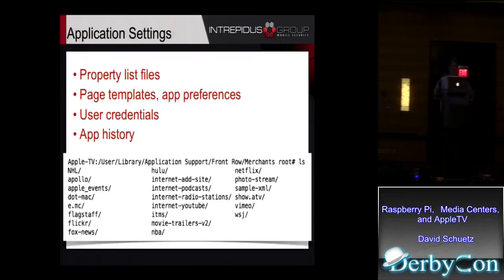I also looked at how application settings are stored. I mentioned that all the apps run in the single Apple TV binary. So unlike most iOS applications where you get an entitlement to the keychain and you can write credentials to a keychain and only this app can read it, they're all running in the same context. They all have access technically to the same file system data. So there's JavaScript calls that get called to the Apple TV binary that then reaches out to the file system and stores and retrieves preferences from the file system in this long path, library application support front row merchants. So if you go into the Netflix folder there, you'll find a preferences.plist, which has got all kinds of information.